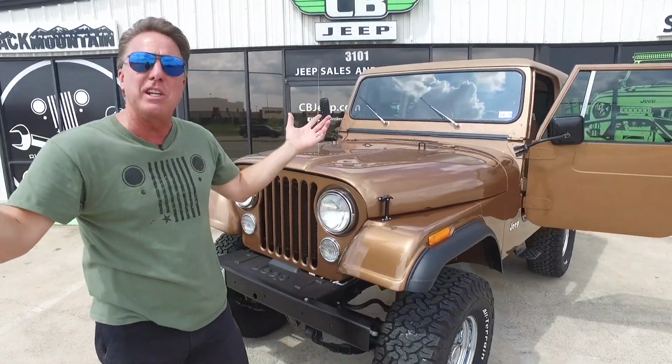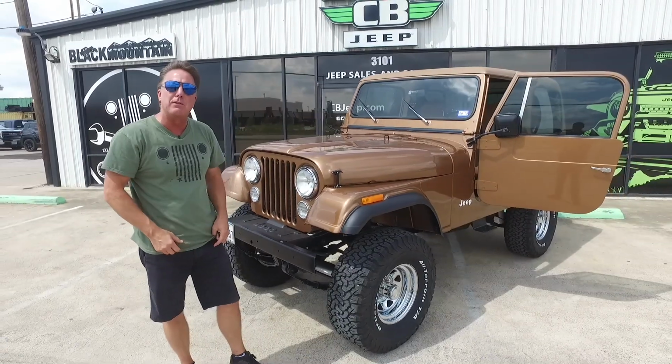So there you have it. We saved another CJ. It's back on the road. Hopefully this guy will drive it for another 40 years.